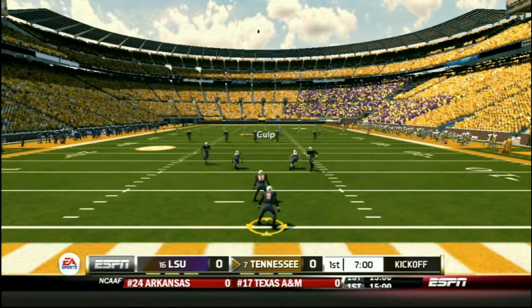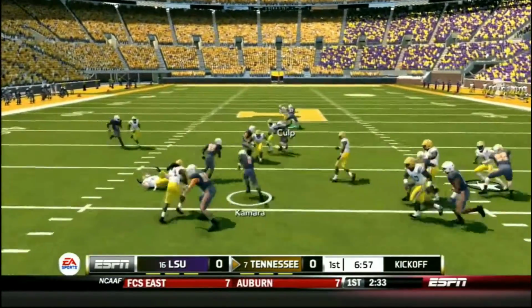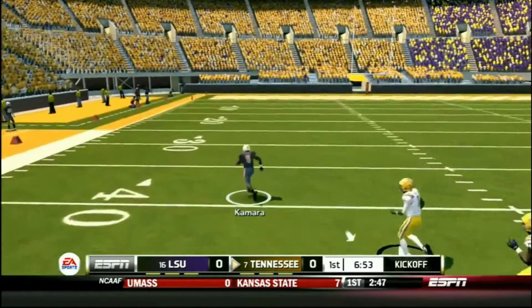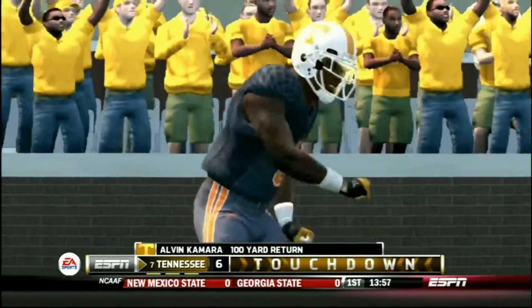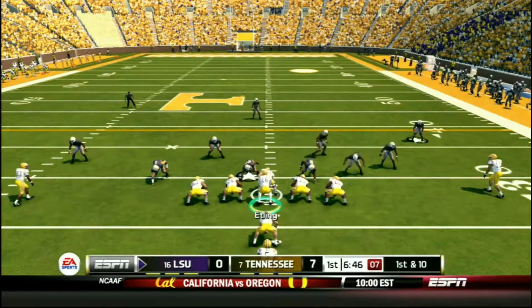It's a kickoff to Tennessee. Kamara's going to receive it at pretty much in the end zone. And he's going to get up the field, up the middle, and gets a block. And Kamara's going to go all the way. 20, 15, 10, 5. Touchdown, Tennessee. This is not a start that you would want to have after losing last game.